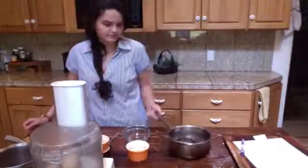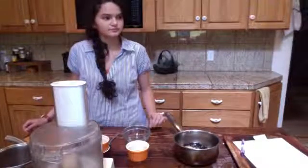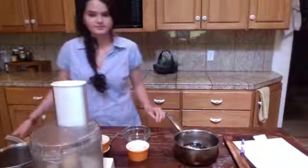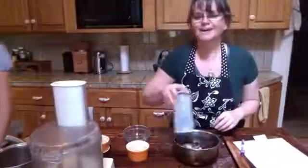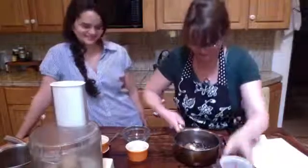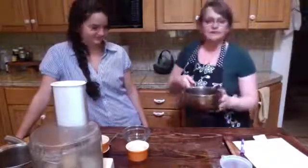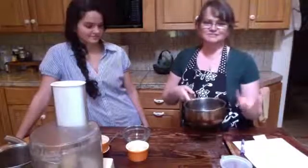How long do you simmer this? Well, unfortunately, it's going to be longer than I'd like, but I'm going to simmer it for probably half an hour. So you guys won't be here when we're done simmering, unfortunately. Okay, and I'm going to put this on to simmer.